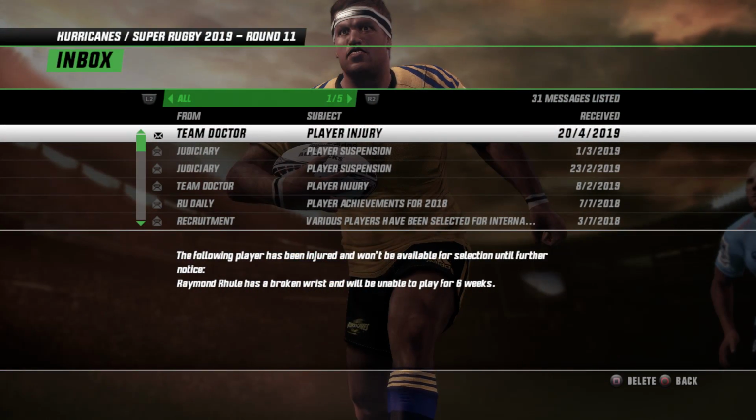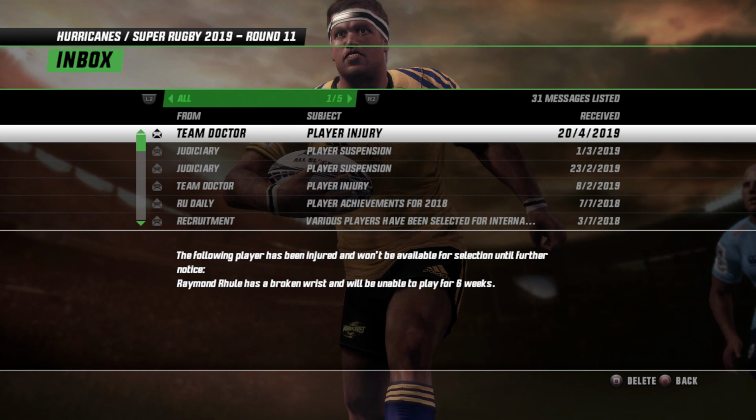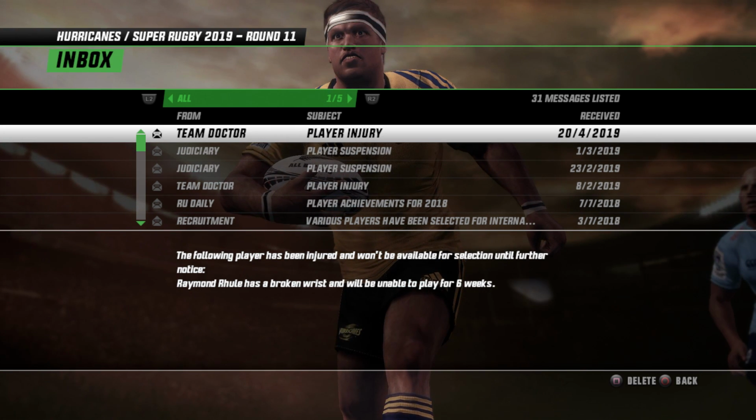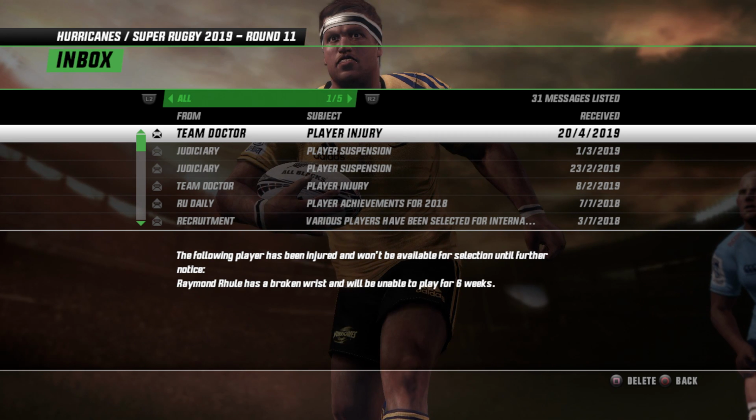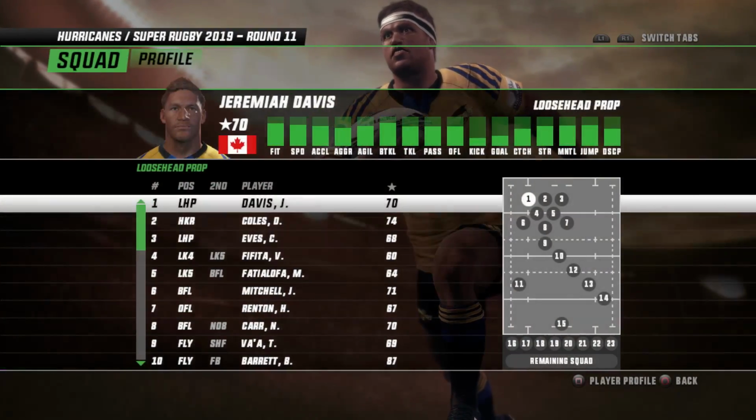We've got a mail. We'll check that out first. Oh, no! Now Raymond Rule's injured. Broken wrist. Ah, no! 6 weeks. Well, that's his Super Rugby season gone. So what's that done to the squad?